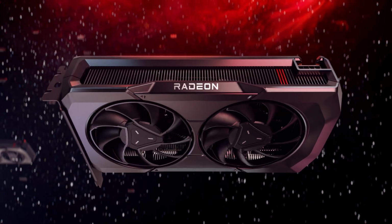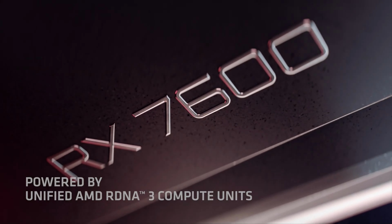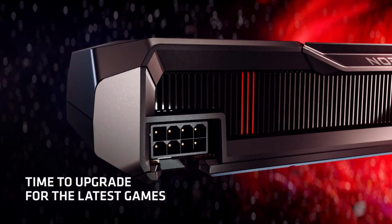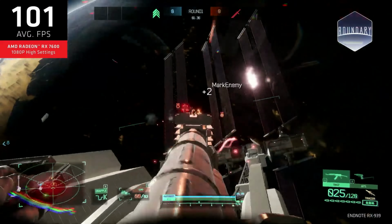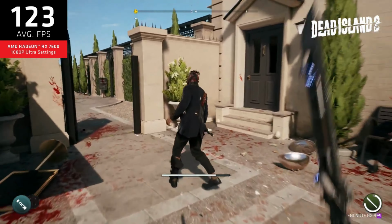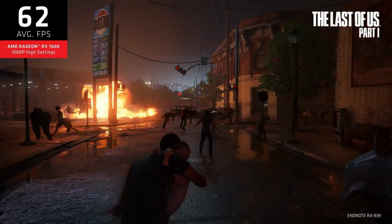AMD recently launched its brand new Radeon RX 7600 graphics card for $269, but it looks like the older RX 6650 XT might still be a better option for gamers. It looks like GPU manufacturers are having big trouble with their older generation cards offering better value to gamers than their brand new offerings. Nvidia faces the same issue with its RTX 3060 and RTX 3060 Ti, which have recently received price cuts and are now available at lower prices than the RTX 4060.